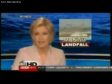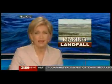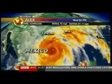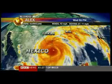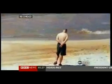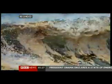As we come on the air tonight, there is a bullseye on the Texas-Mexico border. Hurricane Alex is taking aim, and here it is, getting stronger all day, likely to hit tonight as a Category 2, delivering winds of more than 90 miles per hour and massive surges of water. And hundreds of miles from the center of the storm, big oil-streaked waves are rolling onto the beach.